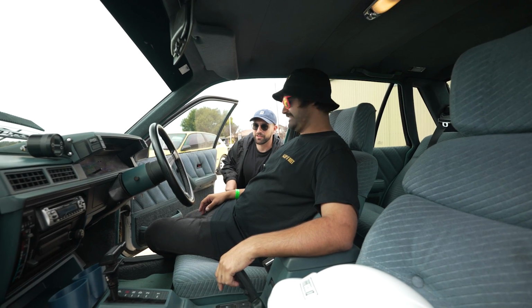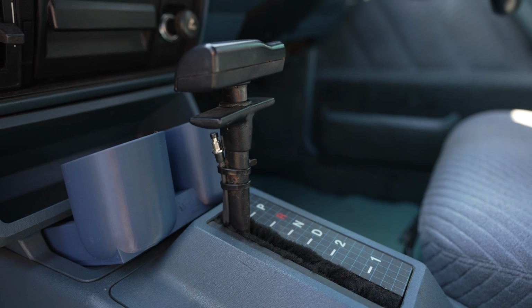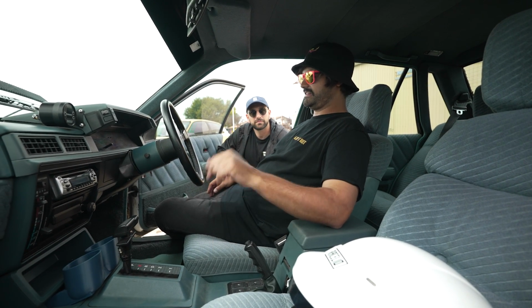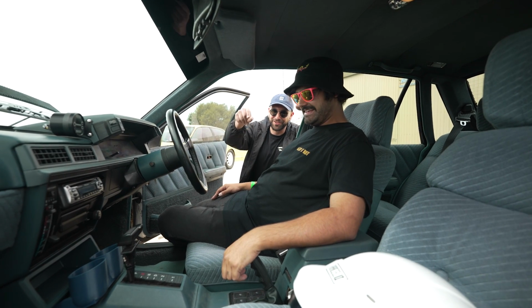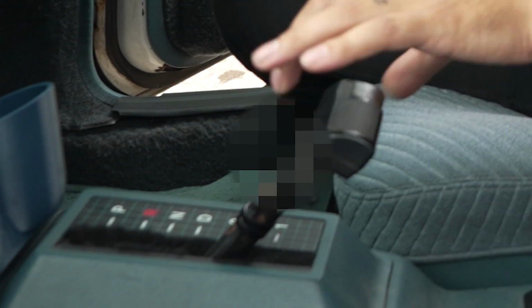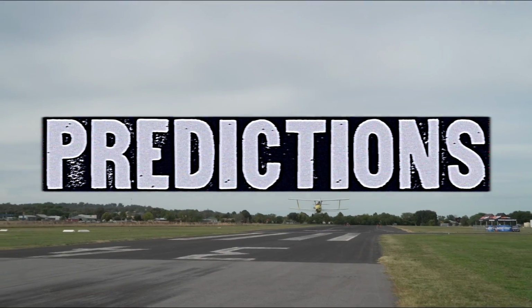What transmission do you run in this? Stock? It is the stock turbo transmission, just been built to the same deal. Those guys that built the motor ages ago also built the box. I don't know too much about it, apart from on the receipt it said built and manualized. That shifter gate is so sick. It's so period correct, man. She's got a nice secret button there, little launch control. All right, well, let's see what it does. Let's do it.